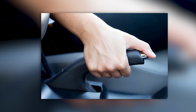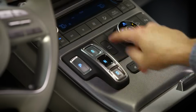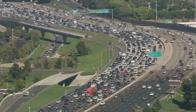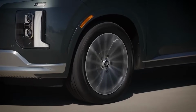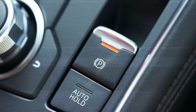It's not the same as the handbrake though. The handbrake is for parking. Auto hold is designed for short pauses while you're still in motion, like at red lights, in heavy traffic, or on steep hills. As soon as you hit the gas, it releases automatically. You'll usually find the auto hold button near the gear shift or parking brake.